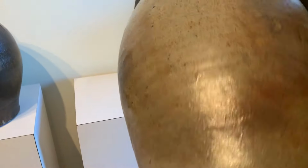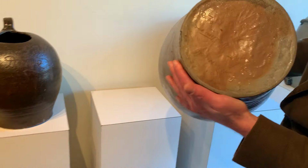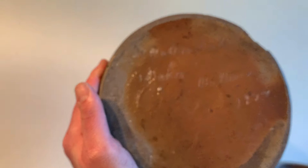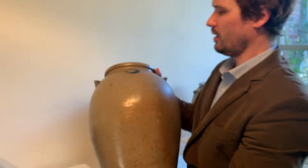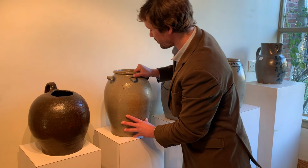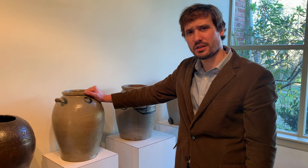This is a great piece for any student of Mid-Atlantic or Virginia pottery. This is signed on the bottom by Hugh Robbins Marshall, H.R. Marshall maker, Baltimore, 1822. H.R. Marshall briefly had a pottery in Baltimore, and he's also known to have worked in Rockbridge County, Virginia, and I believe he's also in Lynchburg, Virginia, and of course there's recent excavation indicating he worked in Fredericksburg, Virginia.